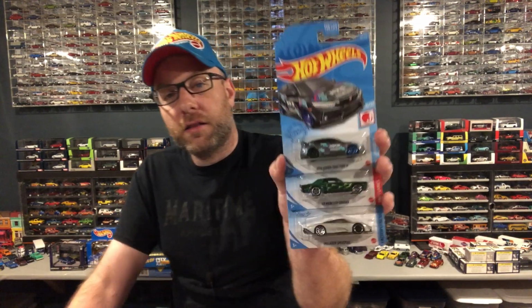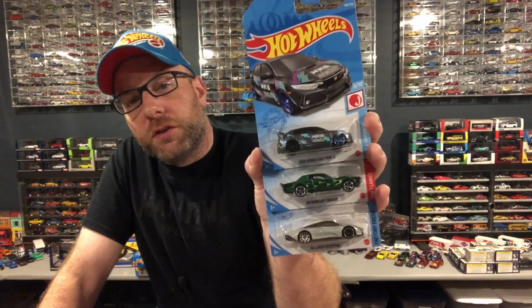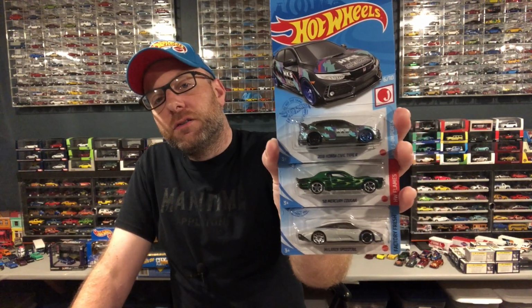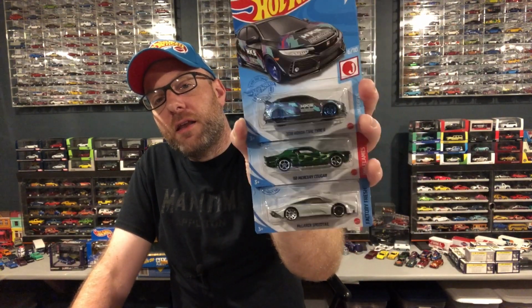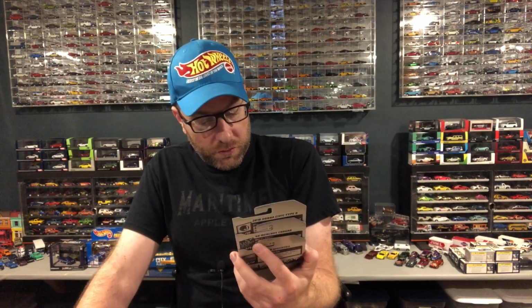Now, I got these two. These are supers, right? Or these aren't supers, but you can find them in a Super Treasure Hunt version, correct? The Mercury Cougar, I actually do want that one because I collect that casting. I like it, so I would like to snag that. I think I've got all the versions of it so far that have come out. So it would be kind of cool to keep that going, including like a convention one or whatever. So that would be neat.